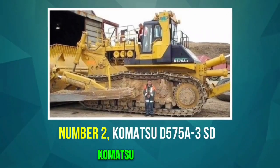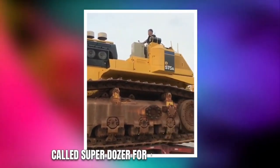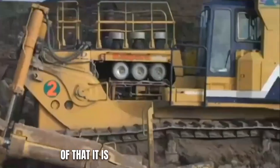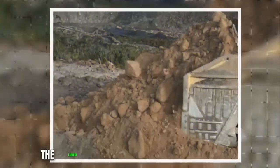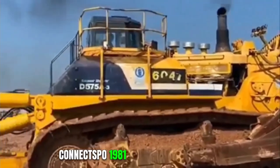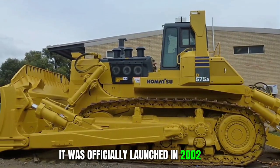Number 2. Komatsu D575A3SD. The second biggest dozer in the world is called Super Dozer for a very good reason. It has an operating weight of 152.6 tons, and on top of that, it is powered by an engine that delivers no less than 858 kilowatts. The largest dozer and the most productive ever made by Komatsu was first introduced in a prototype form at Conexpo 1981 and was released as a production Dash 2 model in 1991. It was officially launched in 2002.